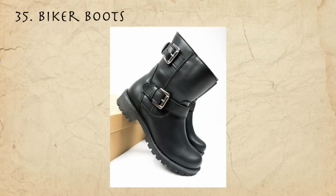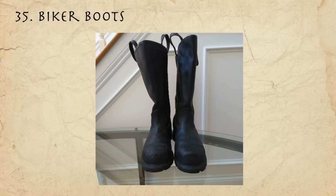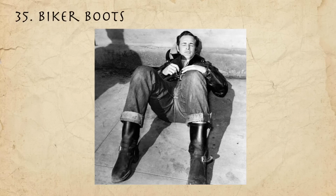Next one is biker boots. Originally developed in the 1930s for firemen working on steam locomotives. The boots gained substantial popularity in the post-World War II era during a growing motorcycling culture. In the early 20th century, biker boots were designed to protect motorcyclists while riding. They became popular symbols of teenage rebellion in the 1950s.